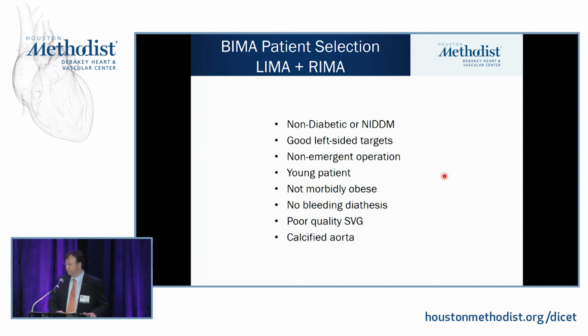So when do we choose to use bilateral mammary arteries? Non-diabetic or non-insulin diabetic patients who are not morbidly obese and they have good left-sided targets with high-grade stenosis and non-emergent operations. It's nice to take your time with this. Young patients that are going to really benefit from long-term outcomes.